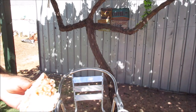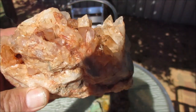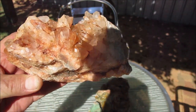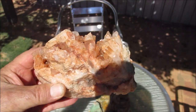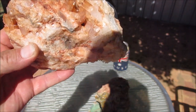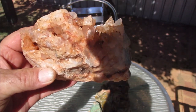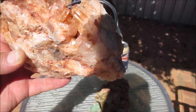Anyway, I've got some rocks here I want to show you. I'm not too sure what I'm going to do with this one. Hope there's enough light on that so you can see all those little quartz crystals, big clusters of them. I was thinking I might be able to break them out and then maybe mount them in those plastic prisms that I've got.